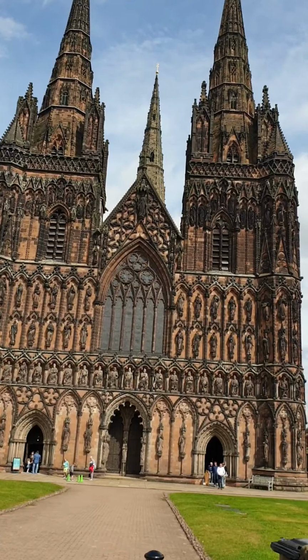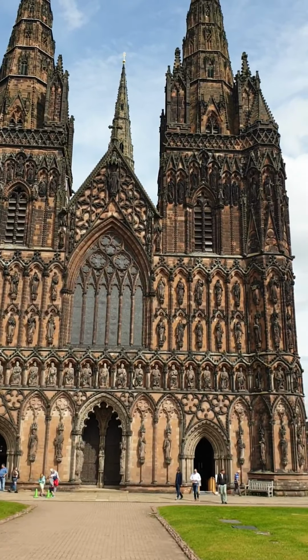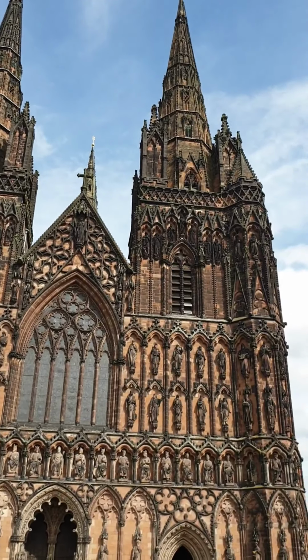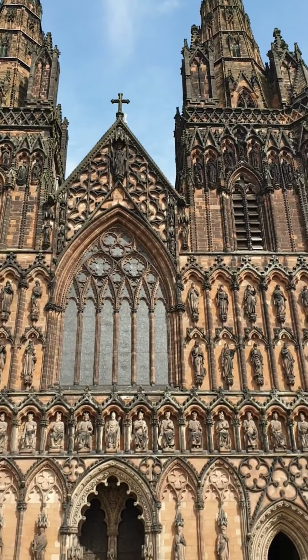Steve, how old is it? The first cathedral is 690. And then they started this one in 1085 and finished it in 1340. She's an absolute cracker. Pretty, isn't it?